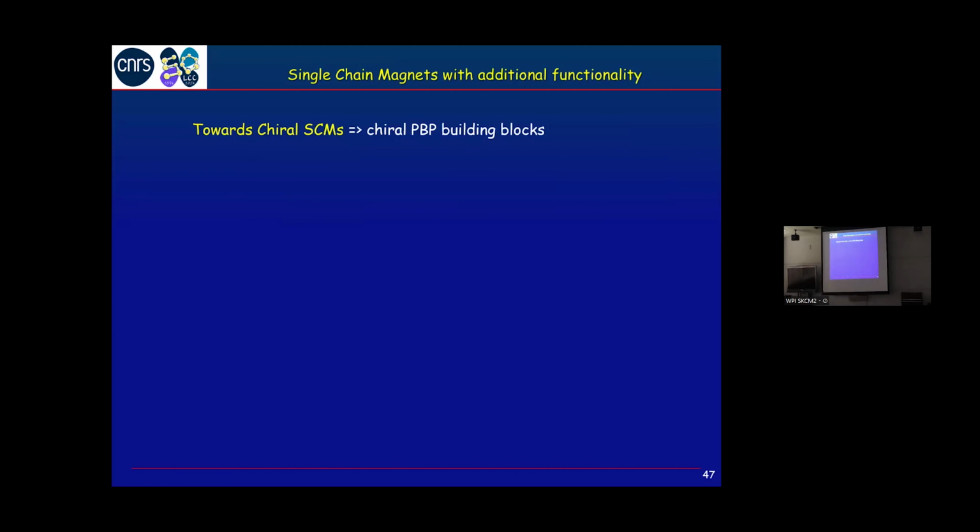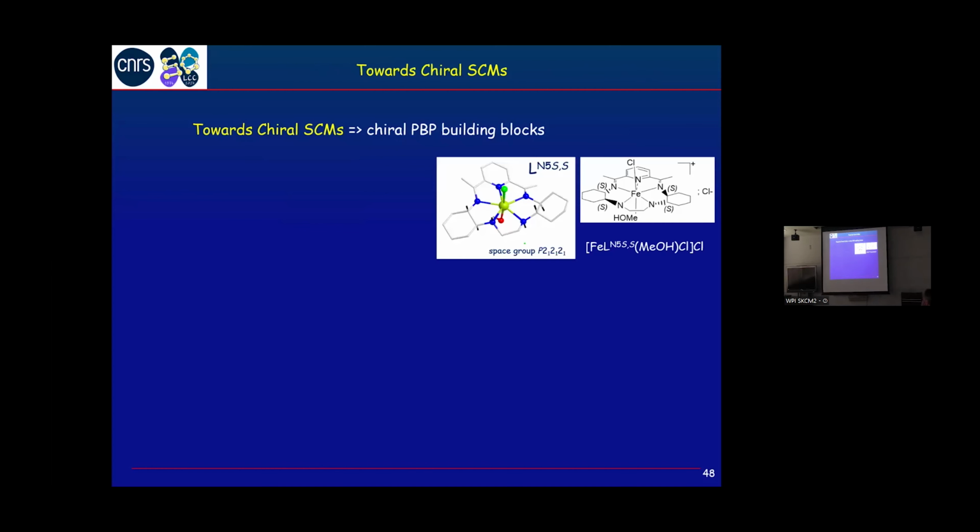A small development we currently do with this kind of compounds is to implement some other property to this system. Here, what we try to do is to make a chiral single chain magnet using the same building block. We have developed some complexes with a chiral ligand. So now the pentadentate ligand here is chiral. We have chiral centers that have been introduced to the ligand.